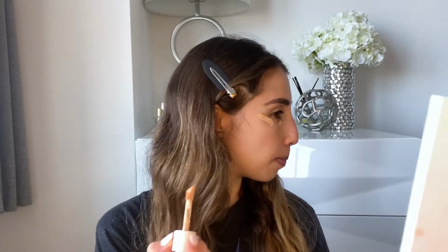Okay, I think it's a match. It might be a little dark, but let's see, because I usually do a brighter eye look for my under eyes. Let's highlight the face a little bit. Okay, so this is what it looks like on my face right now. It may be a little dark or a little bit yellow, but let's see what happens once I blend it in and have my powder on and everything.